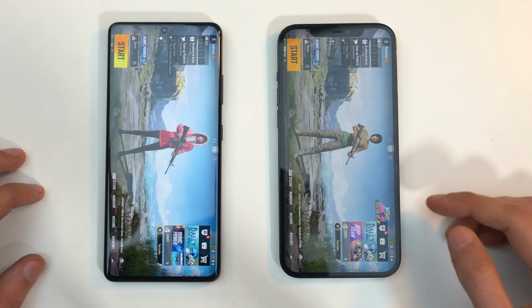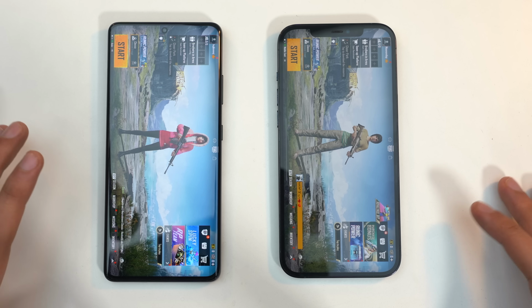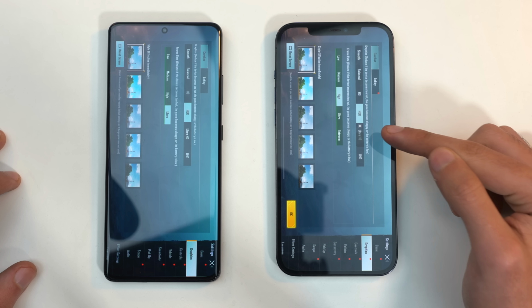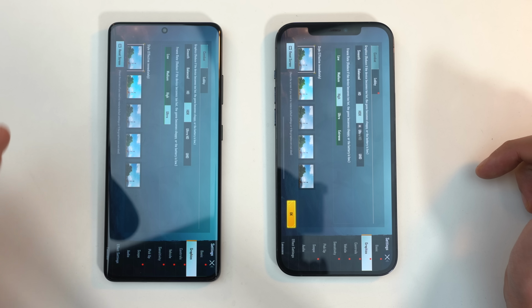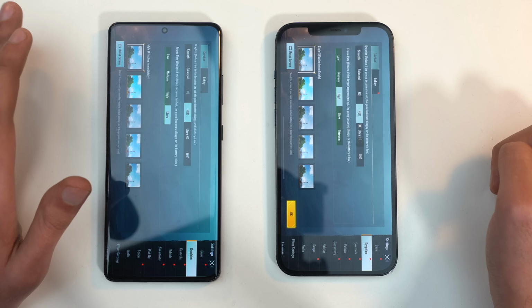Pretty fast loading times. Felt a little bit quicker on the S21 Ultra in the beginning, but we're going to be checking out the performance as well. Now we have some differences when it comes to graphics. So the iPhone 12 Pro Max can go to Ultra HD graphics with extreme frame rate, whereas the S21 Ultra Exynos model only has Ultra with the frame rate. Extreme option is missing and no Ultra HD.